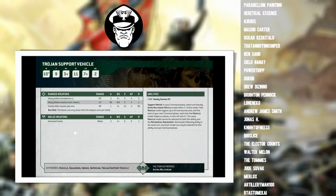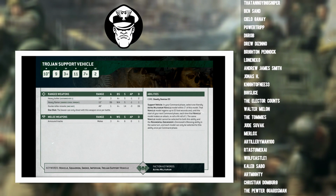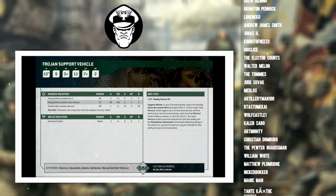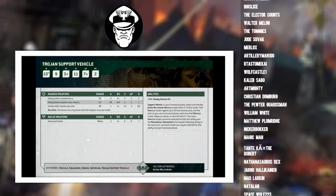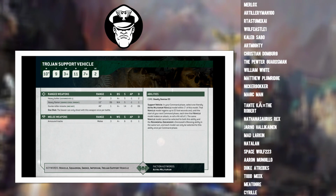Its main job is to trundle around the battlefield to make sure that the big guns of your motor pool have still got lots of shells and bullets to fire. And if one of the tanks throws a track or takes a little bit of damage, the Trojan Support Vehicle can also act as an impromptu repair station.